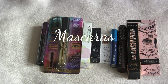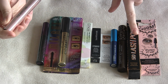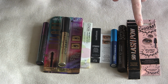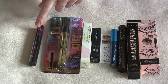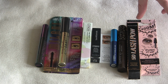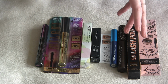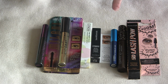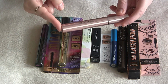Next we have mascaras. This is the only one I have opened. All of these are unopened mascaras that I have as a backup. I know I have way too many. They're not super old. This one is pretty old because I just brought this in from my freelance makeup artist kit, but these other ones are not too old. And of course, when they're not opened, the shelf life is a lot better. Once they're opened, you can't go past 6 months or so. I've had this open for about 6 months now, so this is soon getting ready to be thrown out.